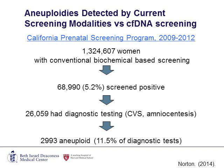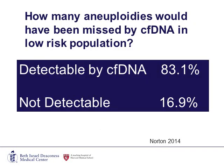There were over 1 million women in it who had conventional biochemical screening, 5.2% screened positive, and about 26,000 had diagnostic testing with either a CVS or amniocentesis. Almost 3,000 had aneuploidy. 17% would have been missed if they got cell-free DNA alone, and this is in the low-risk population. So the take-home message for this is that in the low-risk population, early risk assessment is the best test because it can detect other chromosome abnormalities that are not screened for by cell-free DNA.